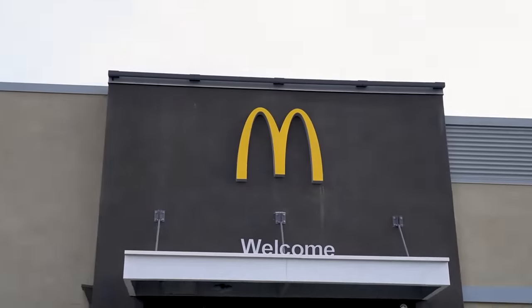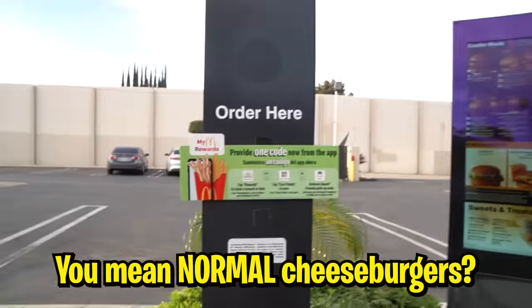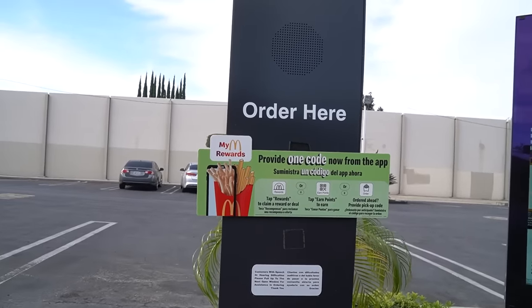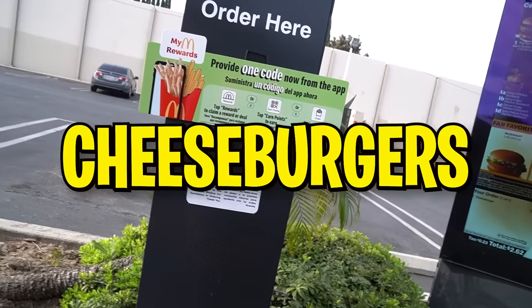Let's find out. What would you like today? So I heard that you guys sell mini cheeseburgers. You mean normal cheeseburgers? No, like they're really, really small, the mini ones. I don't think we sell those. We sell cheeseburgers and then we sell the quarter pounders. Don't you guys have a secret menu with little cheeseburgers? Not exactly, no. You don't have like mini cheeseburgers? No, I'm so sorry. So after 20 minutes of talking to the guy, he said he's gonna talk to his manager and try to make it happen for us. So wish us luck, guys.